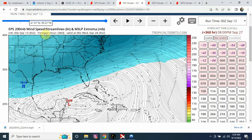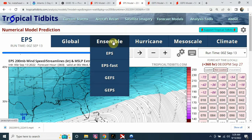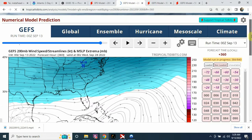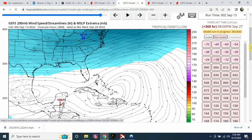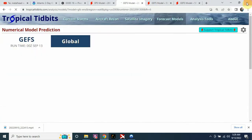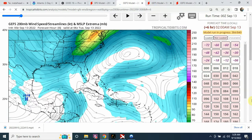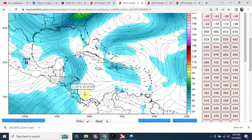Go to the GFS. All right. Let's go back. All right. It's about where we are right now. GFS paints a little bit different of a picture. Still a good bit of wind shear. Still an unfavorable environment right now.